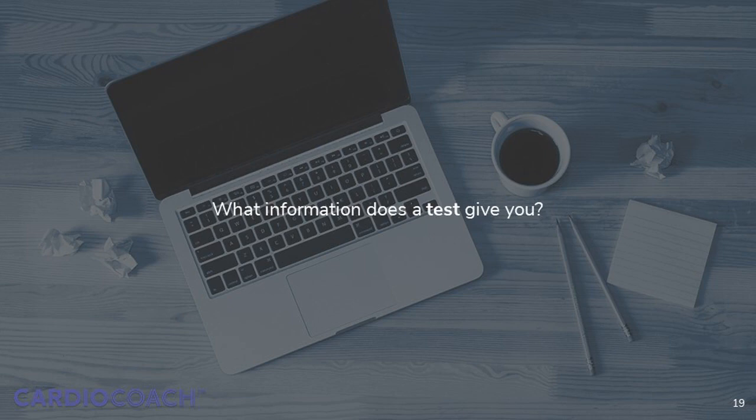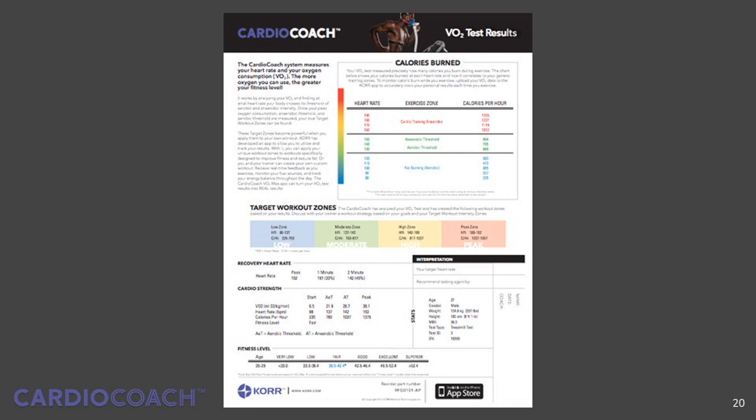This is the actual printout from one of our CardioCoach devices. You'll notice that across the middle there are colored boxes. Those are the workout zones that have been calculated based on the test. So it's based on anaerobic threshold, aerobic threshold, VO2 max, and calculates these workout zones. Now, I know you've all seen zones before, but these are truly personalized to the person just tested.